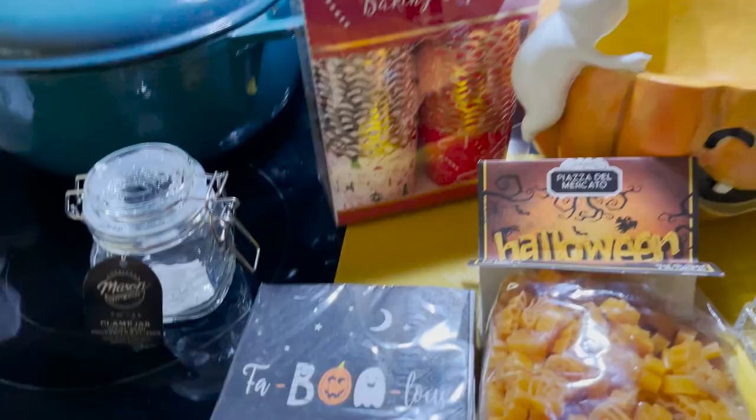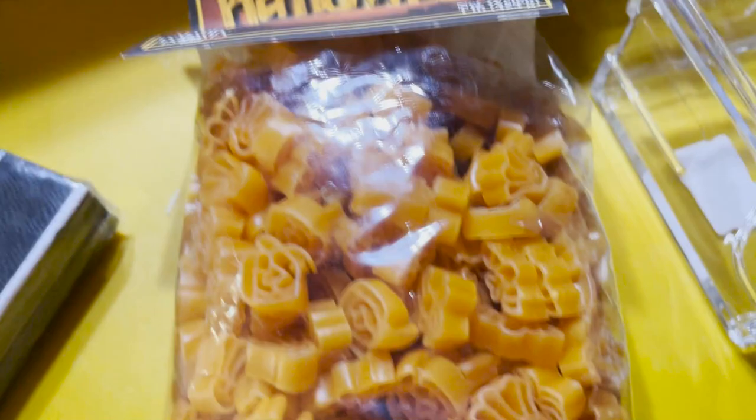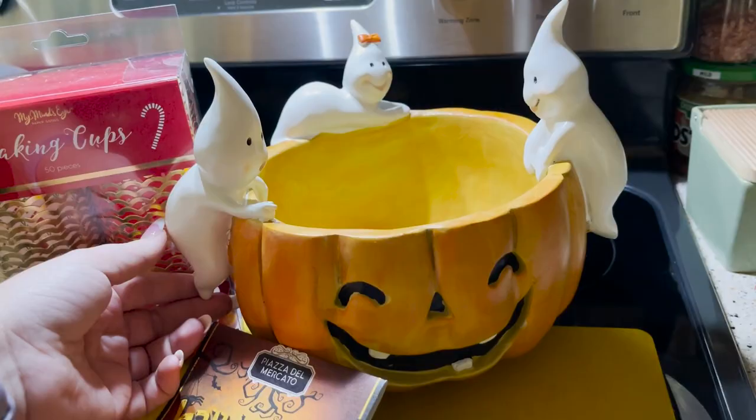All right, so I got a mason jar. You know how I love my glass jars. These little fabulous, oh my God, these are so cute, napkins for the kids' lunches. This Halloween pasta. Oh my God, they're gonna love that. This little container for like, I don't know, cords and stuff. Oh my gosh, look at this candy dish. It's so cute. And then these Christmas baking cups.